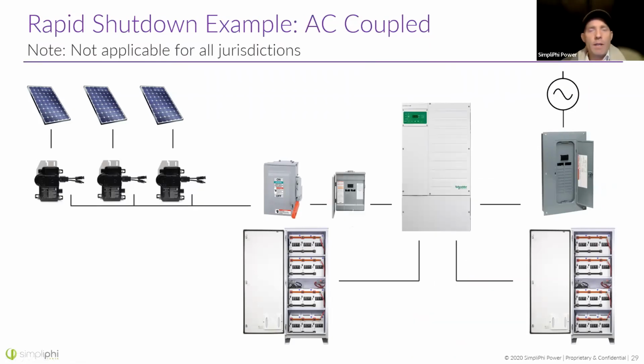Here's an AC coupled example. We still have the switch that I was talking about. You still have a disconnect here for the AC coupled system, but notice we don't have to have any keep alive signal here to tell these AC coupled systems to shut down. In fact, when the grid goes down, these microinverters are no longer seeing an AC signal, and once they don't see an AC signal anymore, they will shut down automatically.